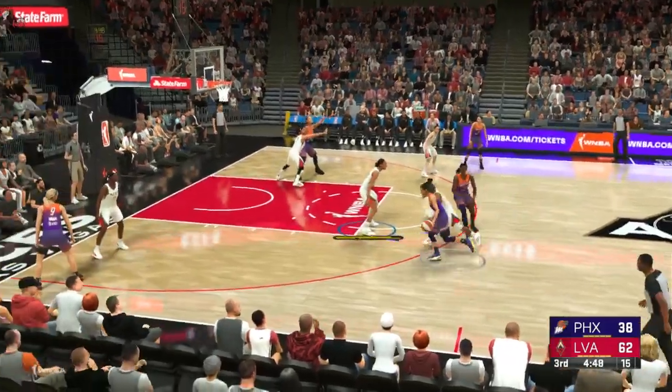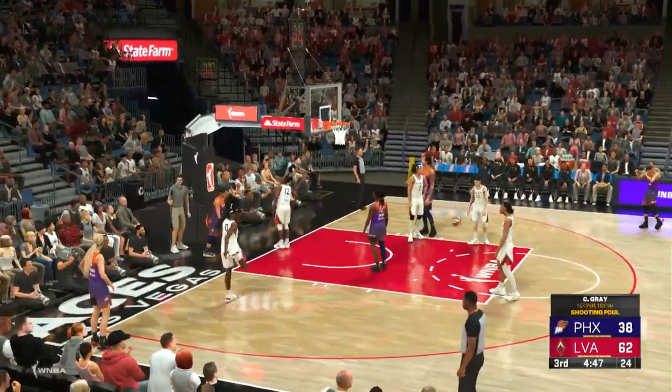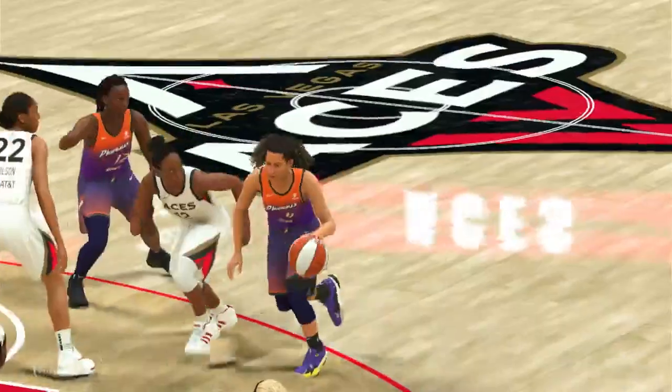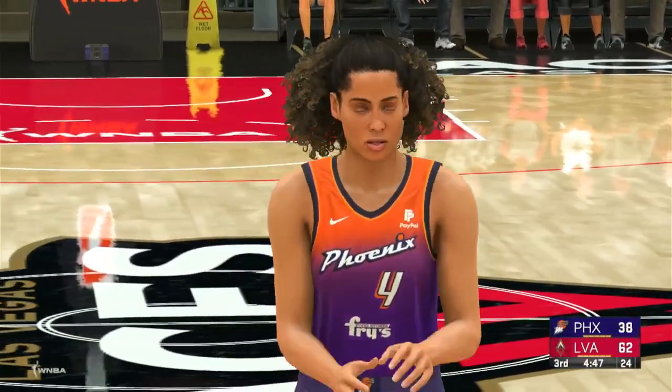Now here's Diggins Smith. Gray defending. And so she draws the foul on the shot. Chelsea Gray. First personal foul, team's first. It's going to be the first team foul. Lefties always have their own style. Skylar Diggins-Smith, one of the many great left-handed players in the WNBA. Shooting two.